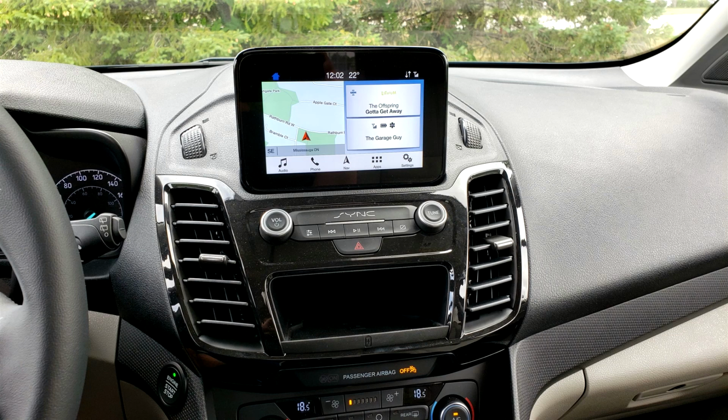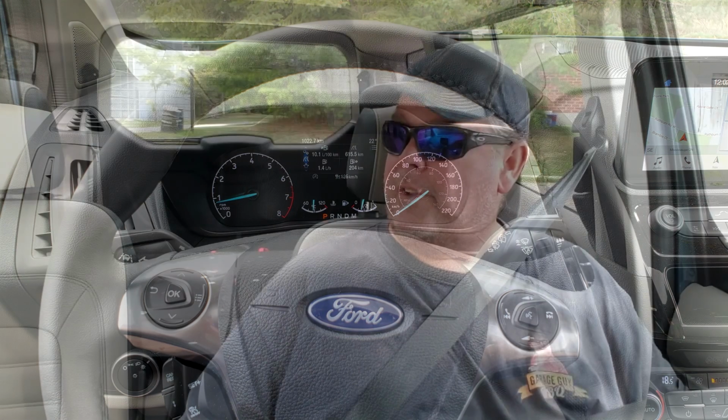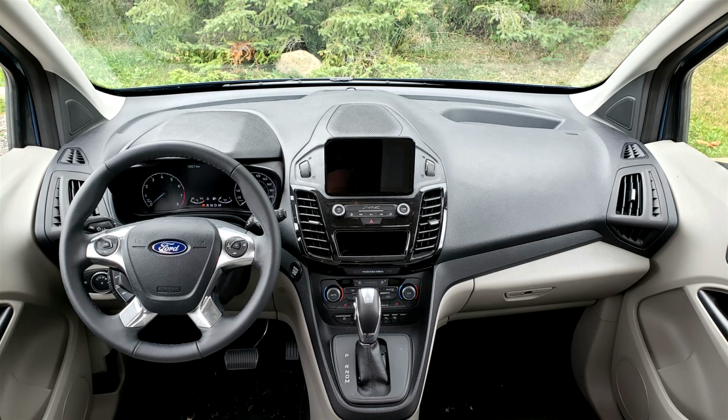And it works really well now. People didn't necessarily like the first one. This one works great, and I just love it. It's got this massive panorama skylight, adaptive cruise control, automatic up and down on all four windows, which I thought was interesting, and USB ports for the front and rear seat passengers. What else is in here?